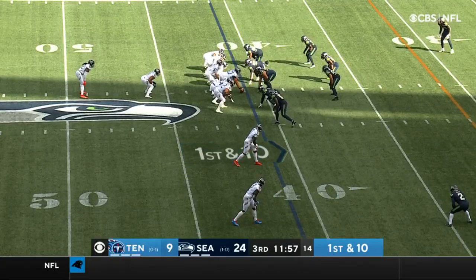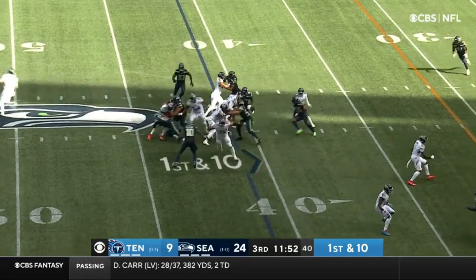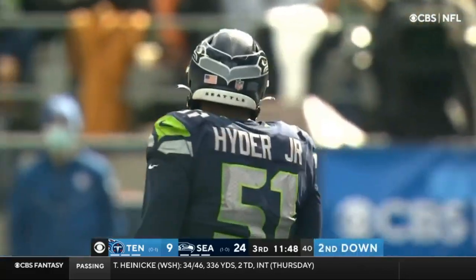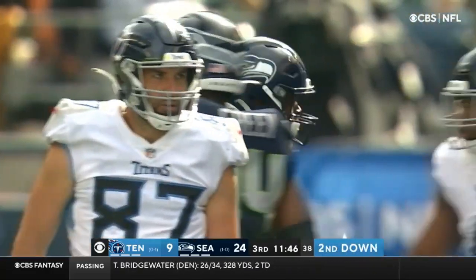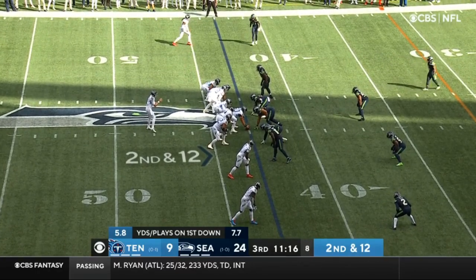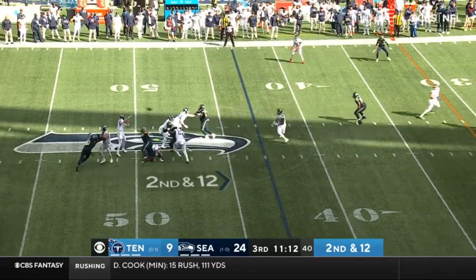Just enough. They go back to Henry, and he's going nowhere. Al Woods, the former Titan, making the tackle. Box if you're going to line up in a run formation. Now another empty backfield set. And James, they've been using 5 linemen up front defensively as well.